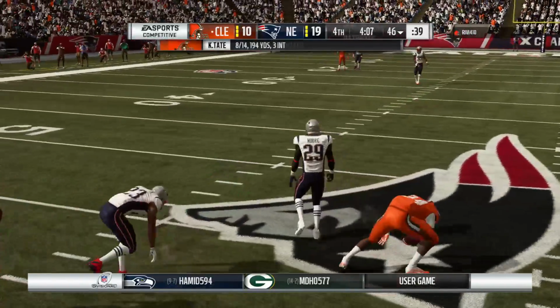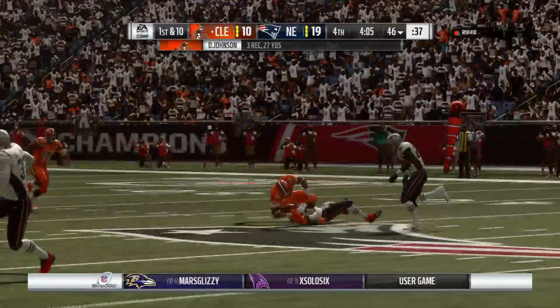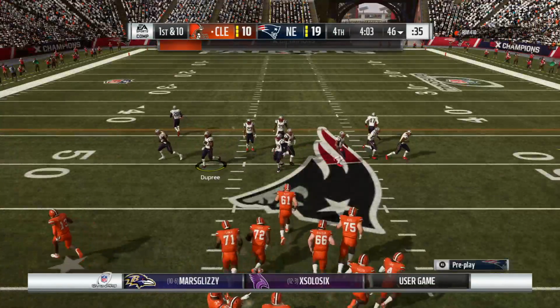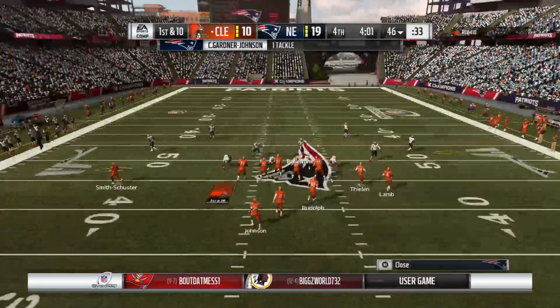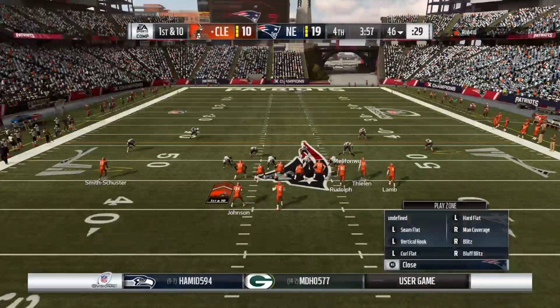Johnson with a completion over the middle. And he slips up past the 45 before being tackled. That's good for a Cleveland first down, an 11-yard pickup. So signs of life in what's been a dormant offense in this second half. Here's 1st and 10.